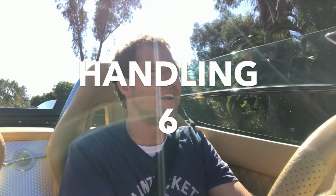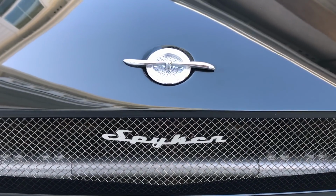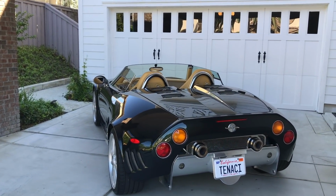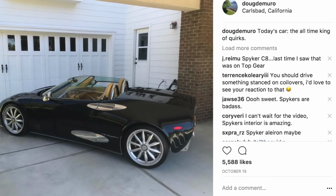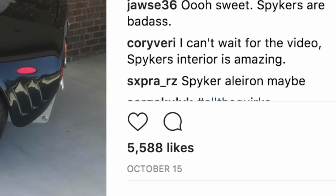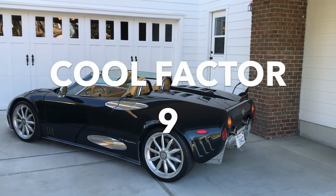Cool factor, however, is massive. I've been to cars and coffee events where Spykers have shown up and the entire thing empties to go look at the Spyker. When I posted a picture of this car on my Instagram, it quickly became the most liked car I had ever posted, more than the 918 Spyder. To me, it falls only just short of the Ultra cars, earning a 9 out of 10.